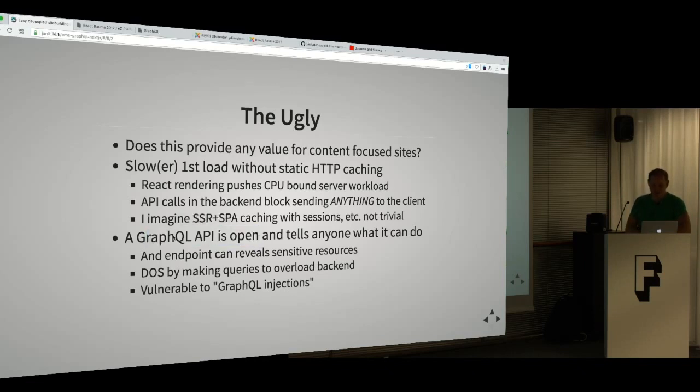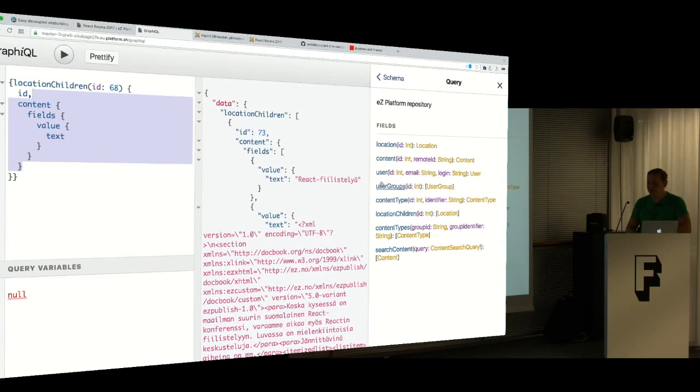Then one thing that I can actually think about is that GraphQL is very open. It tells you exactly what it can do. So it's also a security hazard, because it tells you, well, you can find all users here. Then you think, okay, let me try if I can find all users. Oh, I can find every user. So if you do want to expose a public GraphQL API, I would create a separate endpoint where you specifically select what you want to show, not have a default one like this.